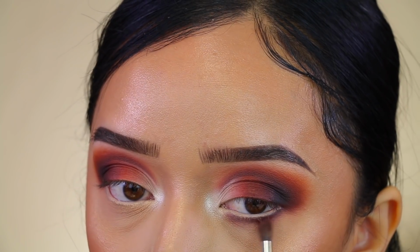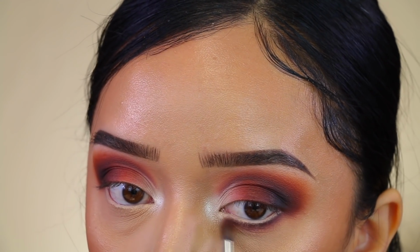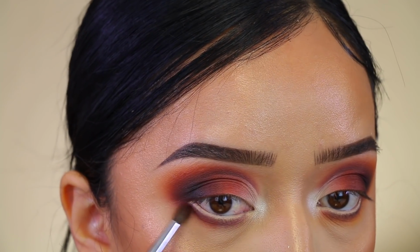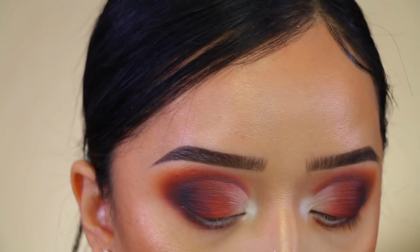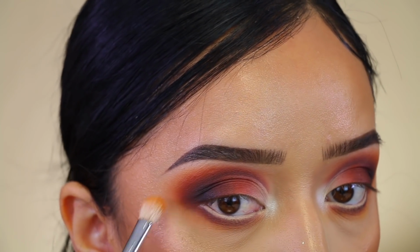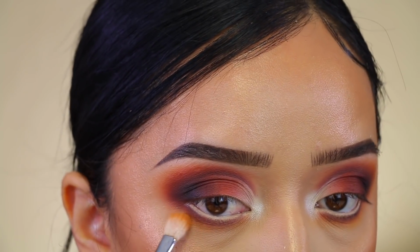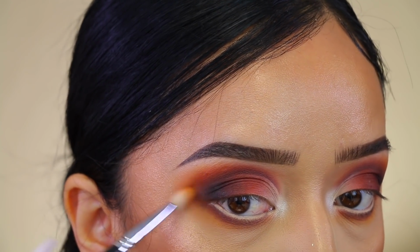You can go for a black, you can go for a brown, you can go for an orange eyeliner, but I just really wanted to keep it simple. And for the lower lash line, again, just repeating exactly the same steps. We went with Soda Pop, Jax, Hunts, and then I did add Creamsicle to the very bottom because it looked really pretty with that orange, and I went back and reinforced it into the corner of the eyes.